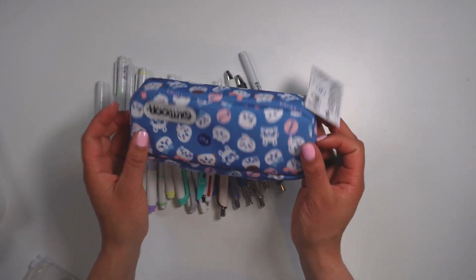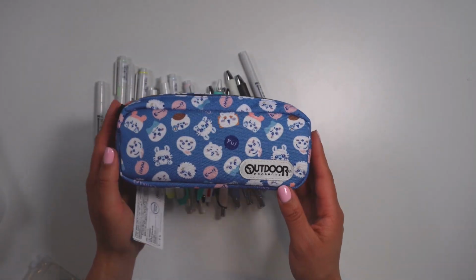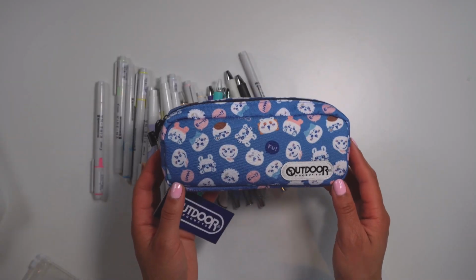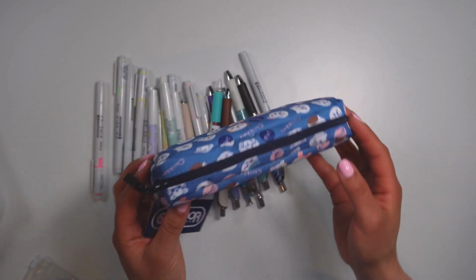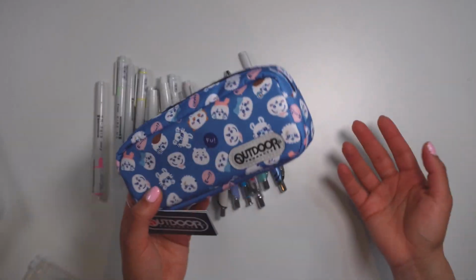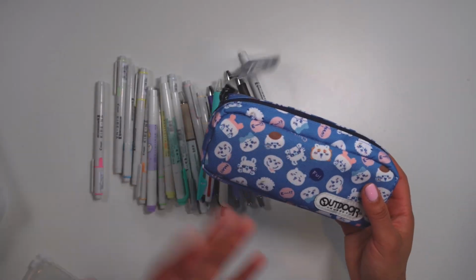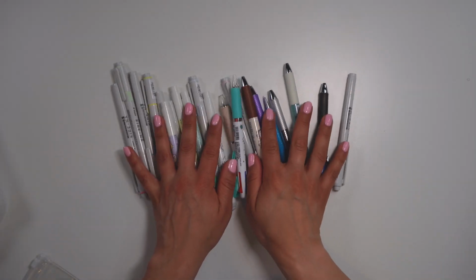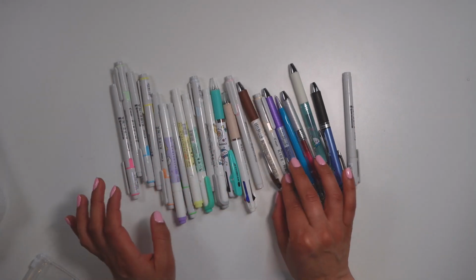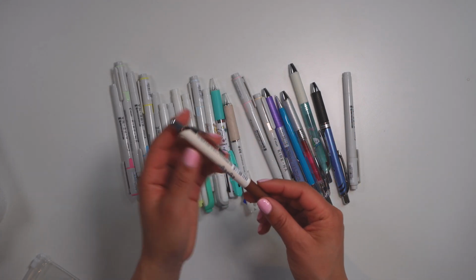This is kind of a standard pencil case. It's made by this brand Outdoor Products. It looked like this Outdoor Products brand made a lot of these character-based bags. This was just a pencil case, but I saw lots of larger bags with more of the popular characters like Hello Kitty or the other Sanrio characters. All right, let's see what I have here. So in that Chiikawa store, I was able to find Energel pens.